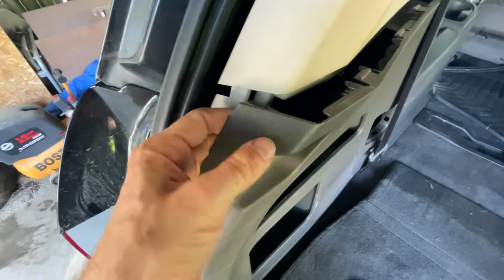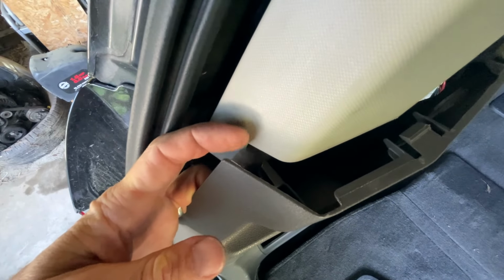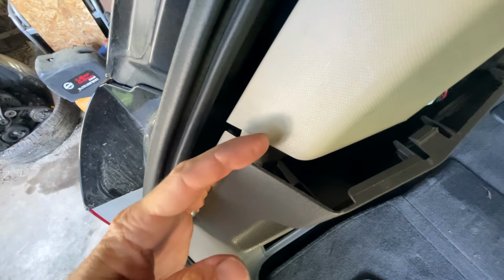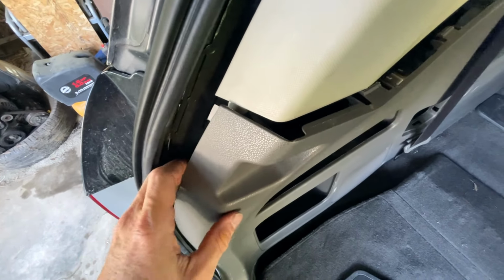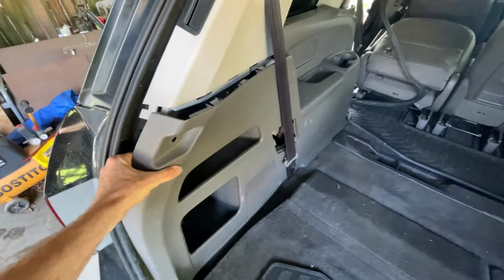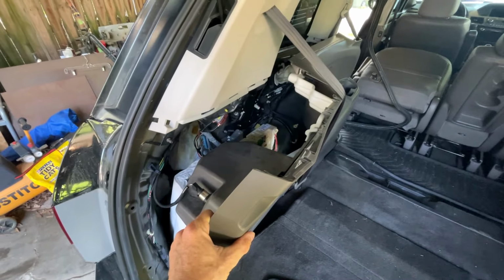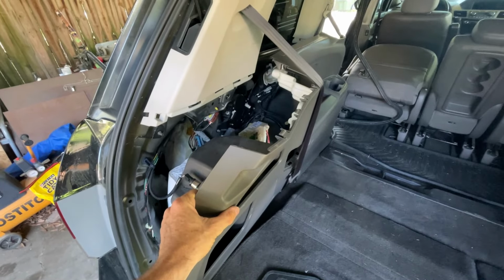All right, so there you go. A minute later, we've got this connector here, which is clipping in, and I was able to push it that way, popped out, and now I was able to get this clear, and so now this whole thing should just come right out. I'm going to remove it with both hands, and then we'll start looking at the insides.